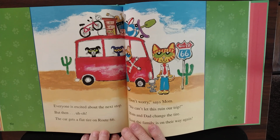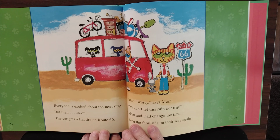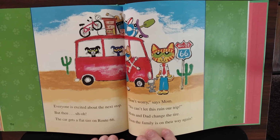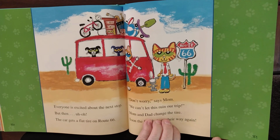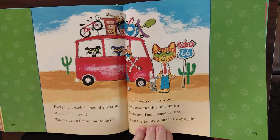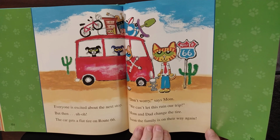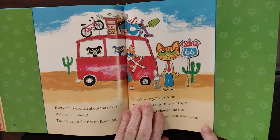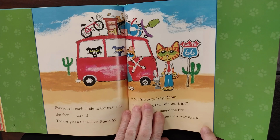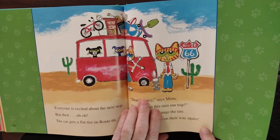Everyone is excited about the next stop, but then the car gets a flat tire on Route 66. Don't worry, says Mom. We can't let this ruin our trip. Mom and Dad change the tire. Soon the family is on their way again. See, they had an extra tire in their camper, and they were able to change it. And then they have to get this one fixed.